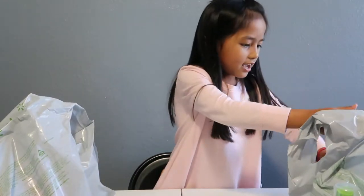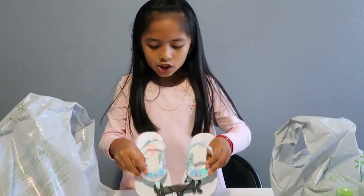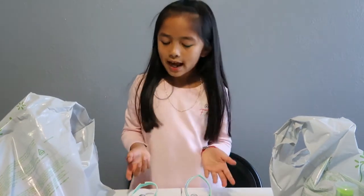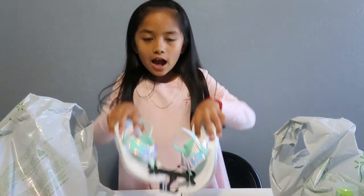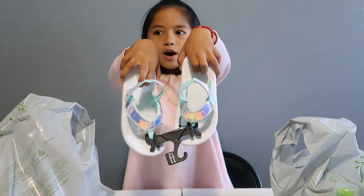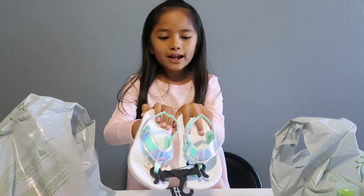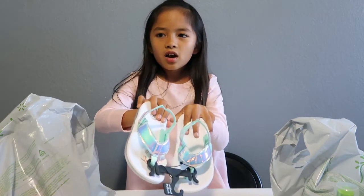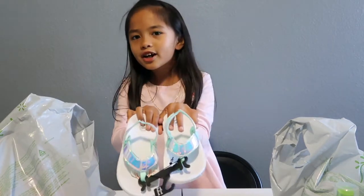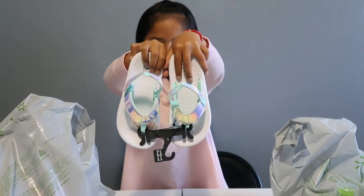So next thing, I got some slippers. They're really nice. I actually won't be taking them off, because they're meant to keep my feet from getting dirty, and when I go in the water they won't get dirty. So that's that. Really nice actually.